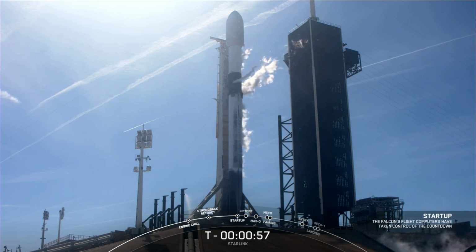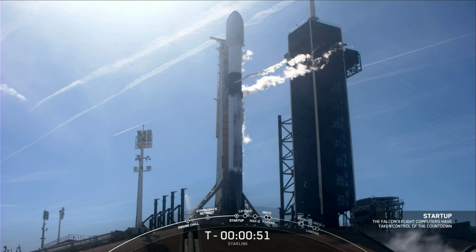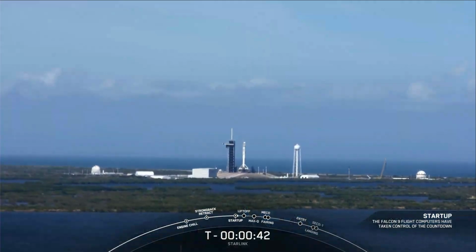Falcon 9 is in startup. At this point, both stages are beginning to pressurize for liftoff, and we are expecting the launch director to give the final go for launch here in just a few seconds. Launch director, go for launch. And with that call out, all systems are go for launch. Let's listen in to terminal count and watch as Falcon 9 takes our 49 Starlink satellites into orbit.